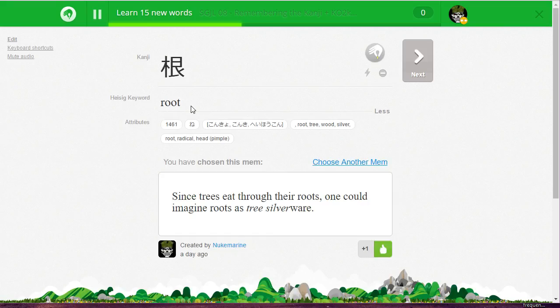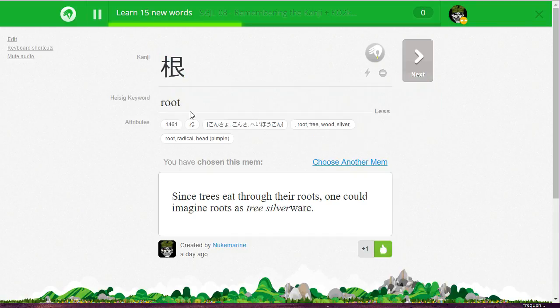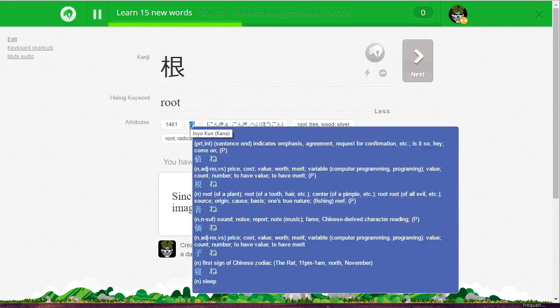But anyway, okay, so here we have root. Like tree root, it could be. It could also be radical. Let's see what it has. Root of a plant, root of a tooth, center of a pimple. Ooh, nasty. Origin, cause, basis of something. Let's see. So that's ne. Yeah, that's the word for root.